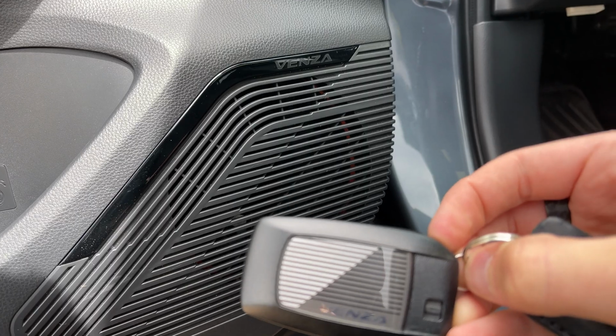This Venza does have the all-weather mats in it. The doors all have interesting speaker grills, which actually match the strange line pattern on the key fob. So that's kind of a fun design Easter egg, if you will. And of course, one of the most important questions about the rear of most cars is how is the legroom?